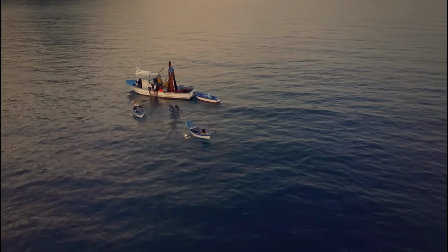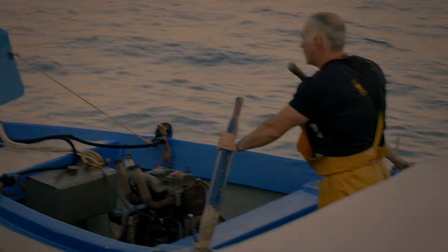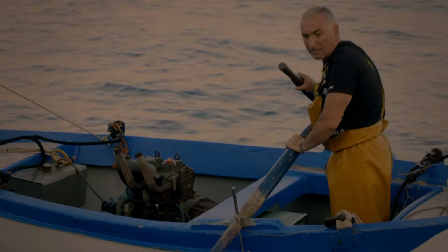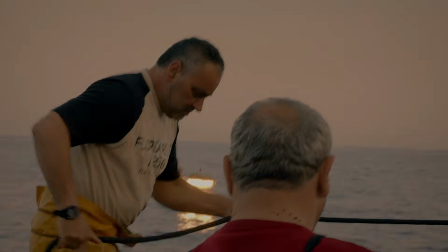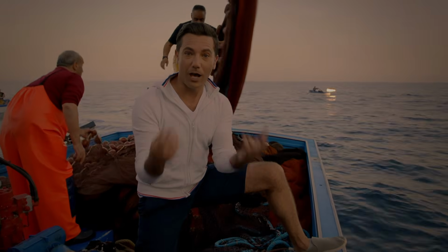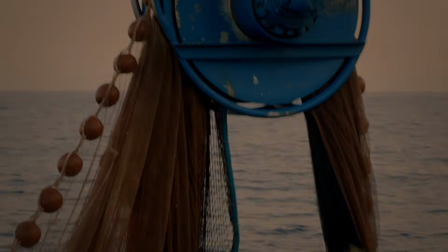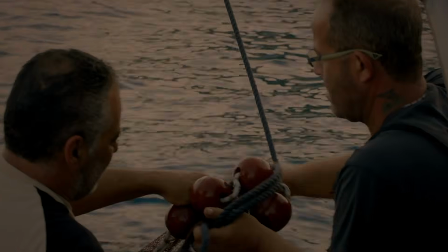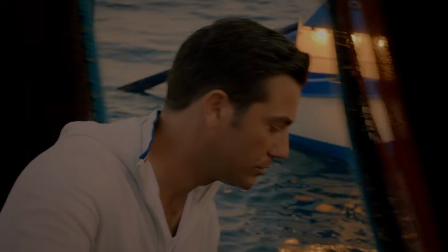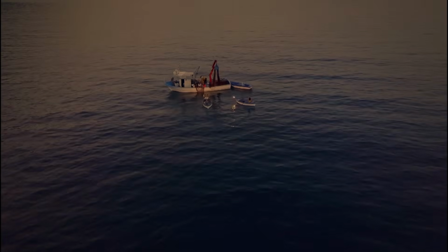In one trip, they can haul up to 2,000 kilos of anchovies, which can net them up to 6,500 pounds. So they got the two little boats with the lights shining into the water so the anchovies get all excited. The net goes underneath, and with a little bit of luck, we're gonna pick them up. I really hope so. Domenico's nets are dropped to depths of 100 meters, and the crew then use their years of expertise to decide when to haul the nets back up.